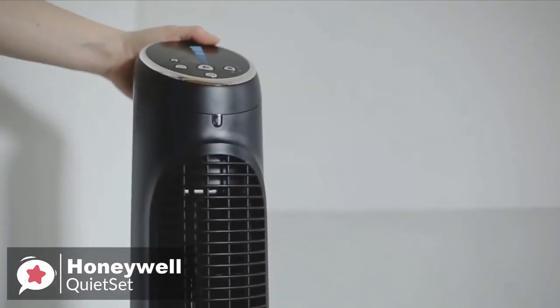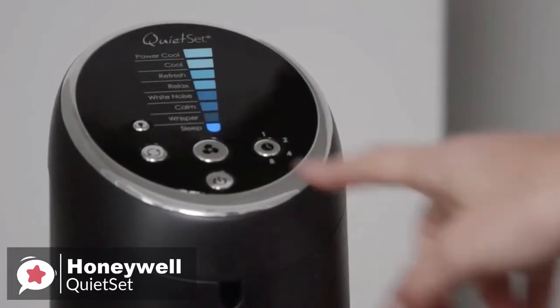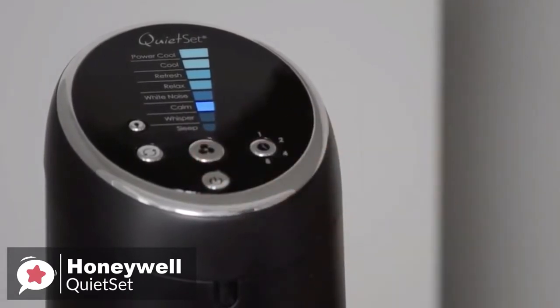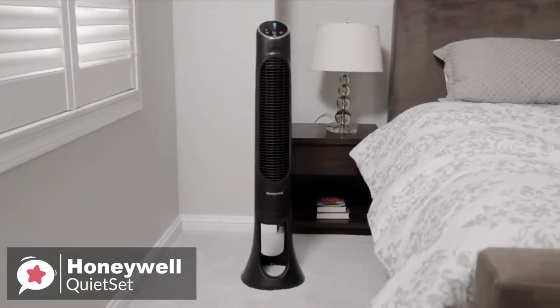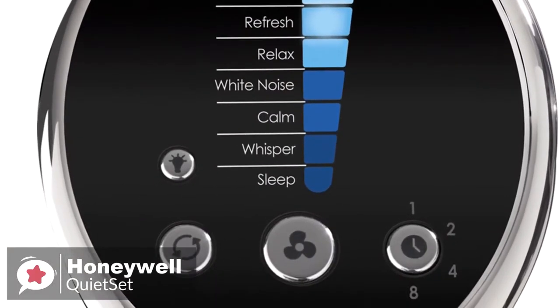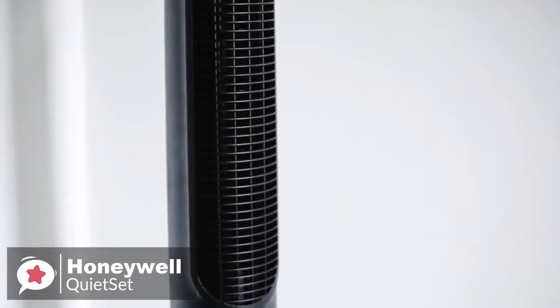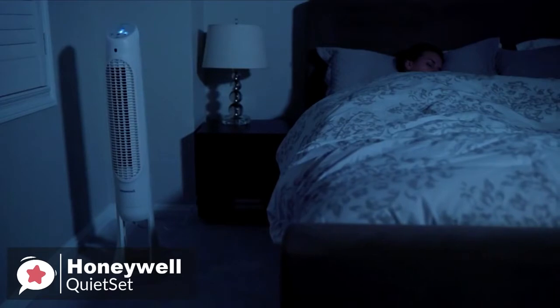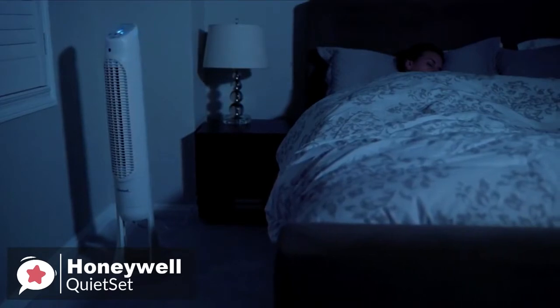On to performance, the Honeywell QuietSet has 8 quiet cooling settings. This elegant fan is perfect for any kitchen or living room and features both breeze and oscillation settings. Some other features worth pointing out include a digital thermostat and a 1-to-8-hour shutoff timer. The fan is lightweight, so you're able to move it from room to room with ease, although you most likely won't want to move the fan far from your bedroom, since Honeywell designed the fan to be used whilst you're asleep.